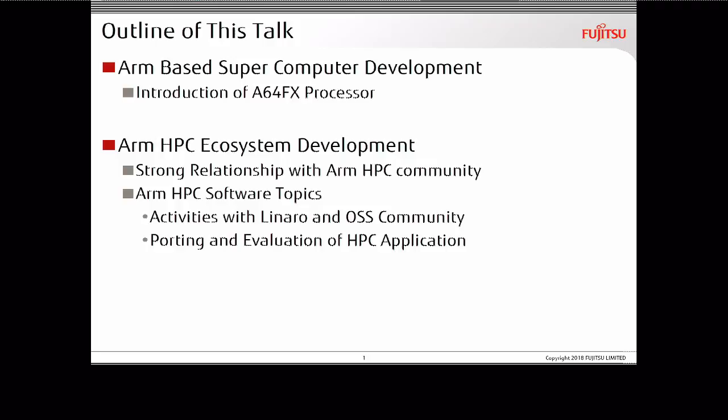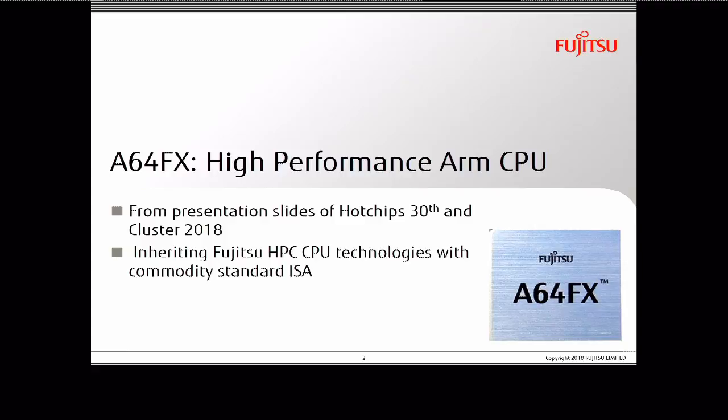So first of all, I'd like to introduce the A64FX high performance Arm CPU. This was also presented at Hot Chips. Fujitsu has been developing HPC processors for 40 years. So this kind of processor inherits Fujitsu HPC CPU technologies with a commodity standard ISA. That is very different from previous CPUs. So I'll talk about some details.